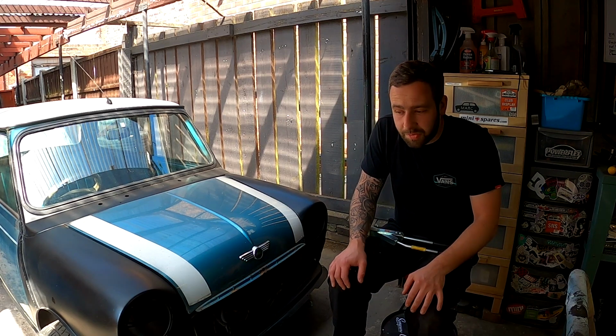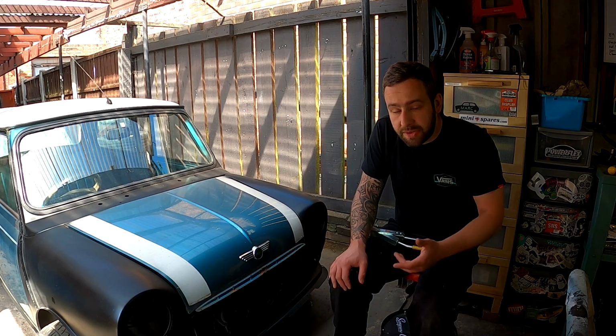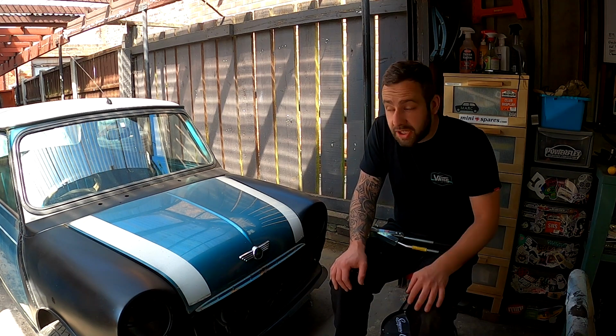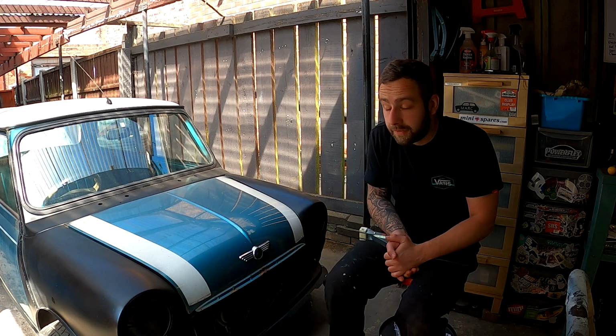But once you get used to them, I guess they're just like any other car. The metal's very different. It's thinner for a start, and they rust in just really weird places. But again, I like a challenge. So where have we been on this build? Let's just recap on everything.